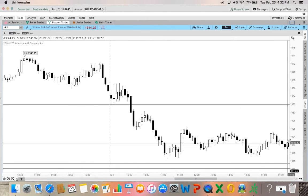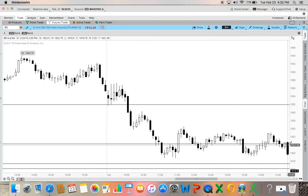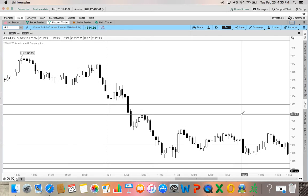Honestly, I did buy this here with this stop, which is 1920. And I think I lost a little bit of money on this next candle, because I thought we were going up high. I'm a human as well. Sometimes I buy assuming too much, when this is not just a sell off.